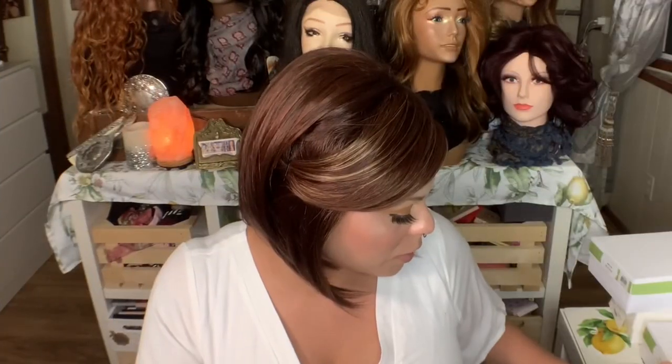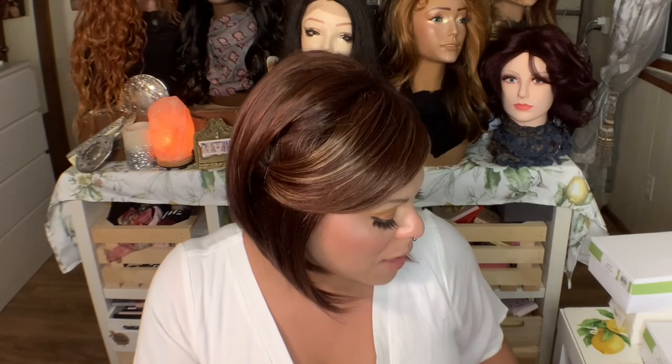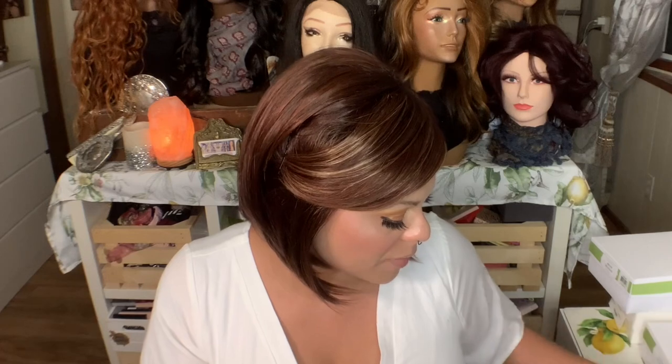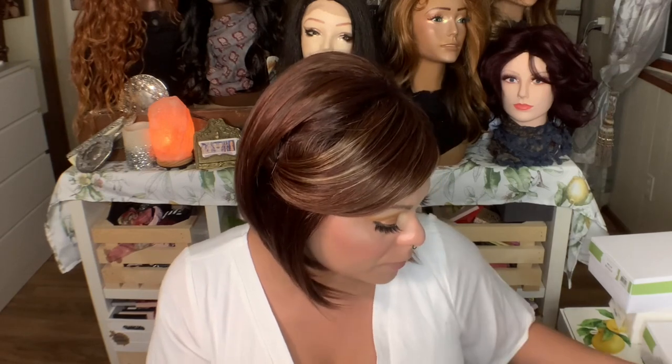This is a very popular wig. I want to get in these. They have these like coffee colors. I want to get them in that, but they're always sold out. So it says that Avalon is a lace front wig. It also says that she is lace front monofilament parting, weft basic cap, cap size is average. It's a wavy, curly texture. It comes in a lot of colors.